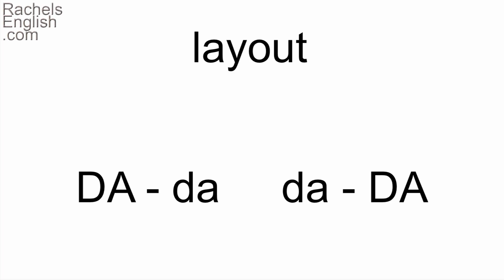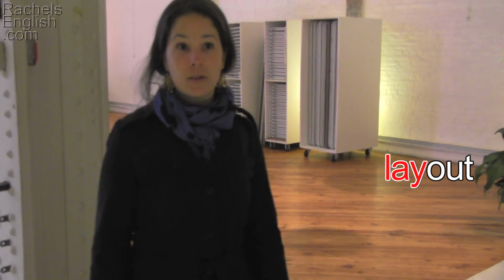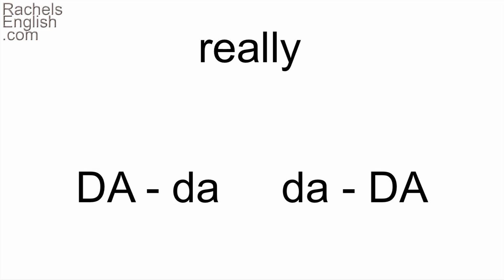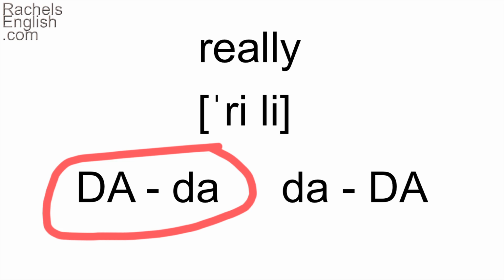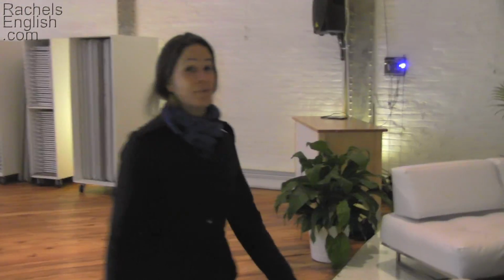Layout, another compound word. Dada or da-da? Layout. Dada. Sort of think about decorations and layout. Layout. Layout. But I'm really excited about the space. Really. Dada or da-da? Really. Dada. But I'm really excited about the space.